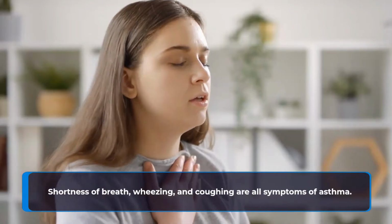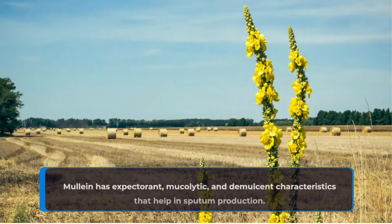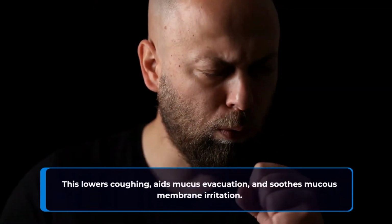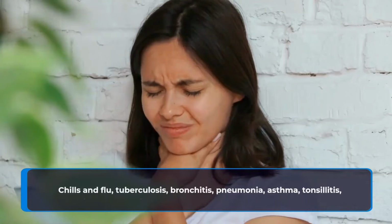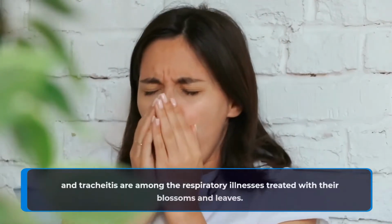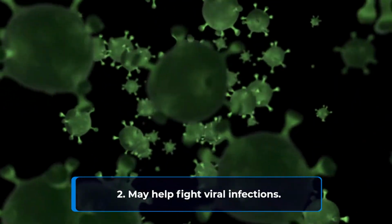Shortness of breath, wheezing, and coughing are all symptoms of asthma. Mullein tea may help ease these symptoms. Mullein has expectorant, mucolytic, and demulcent characteristics that help in sputum production. This lowers coughing, aids mucus evacuation, and soothes mucous membrane irritation. Chills and flu, tuberculosis, bronchitis, pneumonia, asthma, tonsillitis, and tracheitis are among the respiratory illnesses treated with its blossoms and leaves. 2. May help fight viral infections.